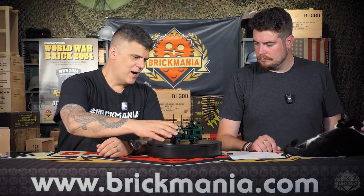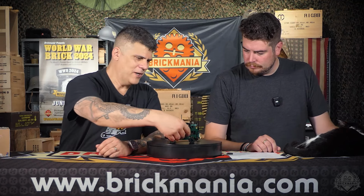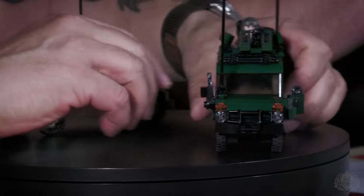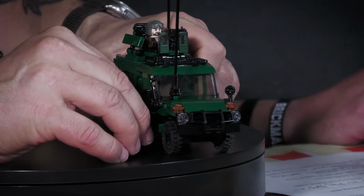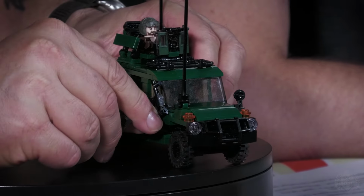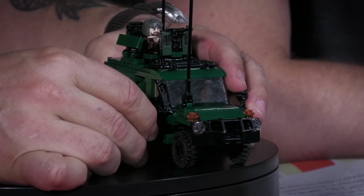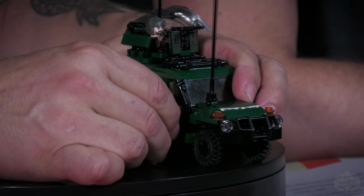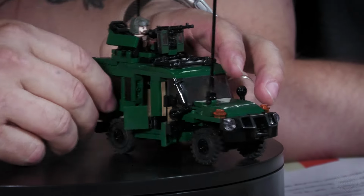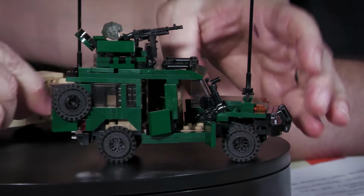Two figures, and kind of a lot of cool features. Opening doors: you've got the driver's side and the passenger side. So you have... oops, I broke the door off. But hence this is the beauty of recording your videos and playing with it live. And then, of course, I put it on upside down. So anyway, a lot going on for a compact vehicle, though.